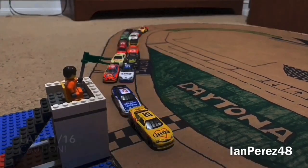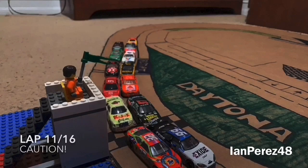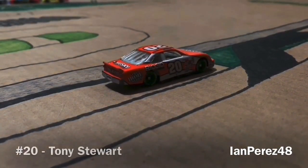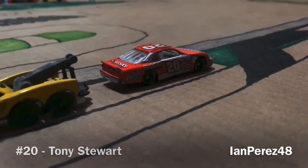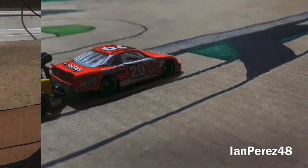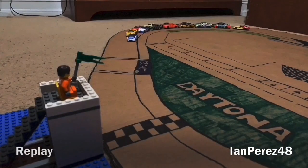He gets the run on the inside. And Benson will lead the race back to the line as Tony Stewart has engine problems. He stops. He's going to call it a day. And let's take a look at the replay of them racing back to the line. So the caution's already out. They're racing back to the line.